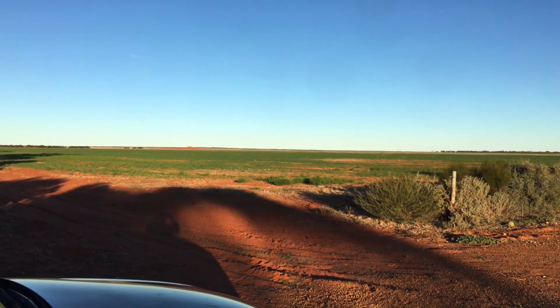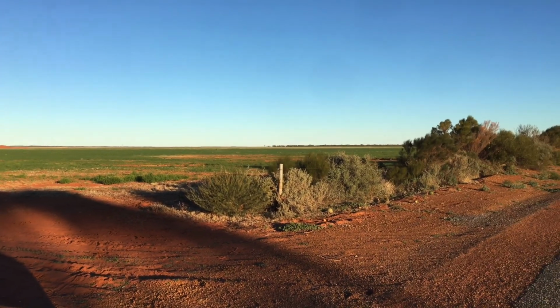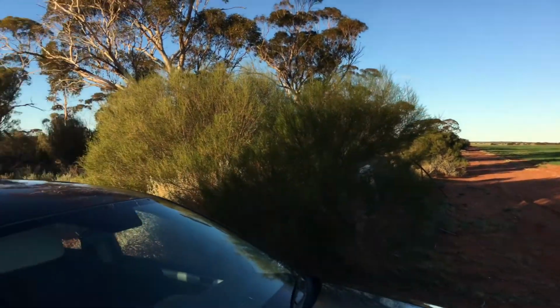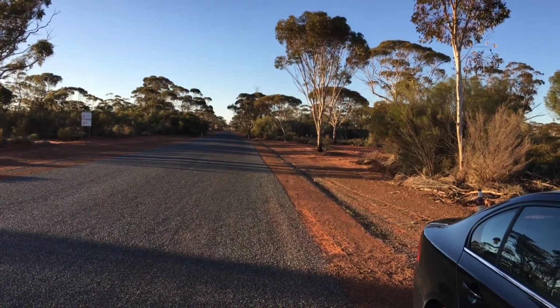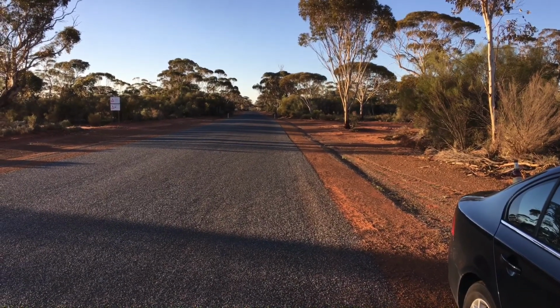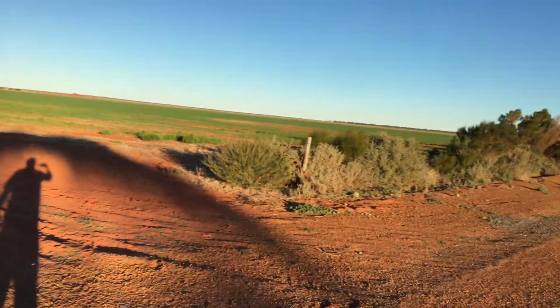Check this out, guys. You might have seen in one of my previous videos that I mentioned that this particular spot here was where the farming country finished, and along there is pretty much just the great western woodlands. But I was only here less than a year ago and this road was all dirt. And since then it's been bitumised.